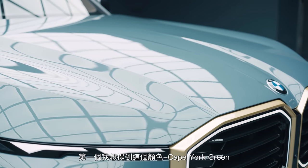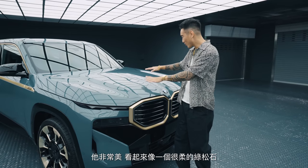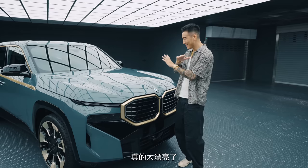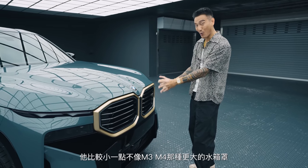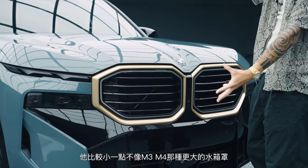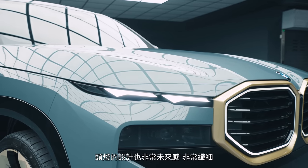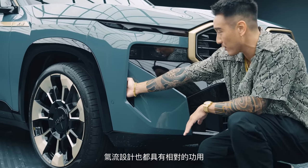First, I wanna mention this color, Cape York Green. It is stunning. It's gorgeous. It's kind of like a soft lit turquoise. This is just splendid to look at. I do like that these grills are smaller now. They're not like those huge M3, M4 grills. Very futuristic designs with the headlights thin, and aerodynamics are really functional as well.